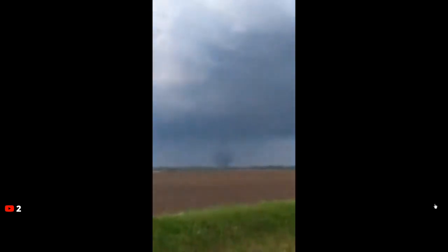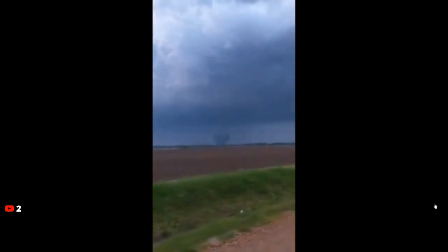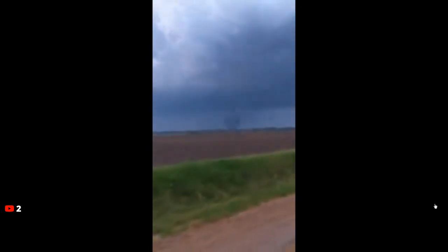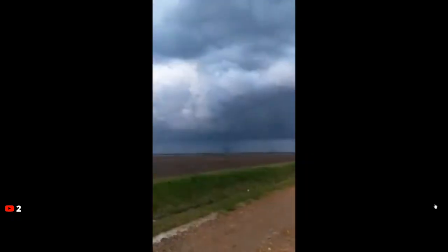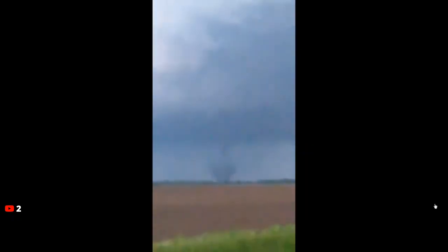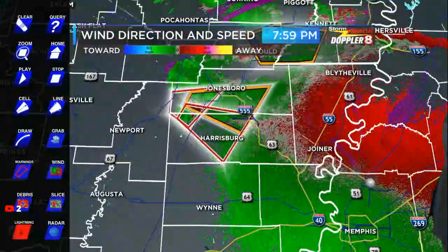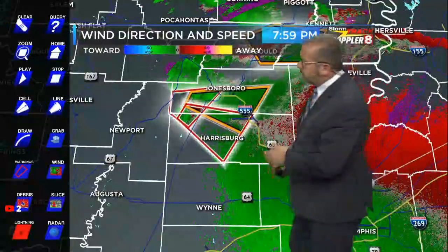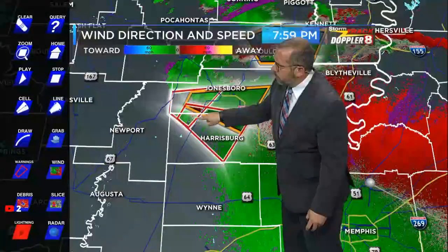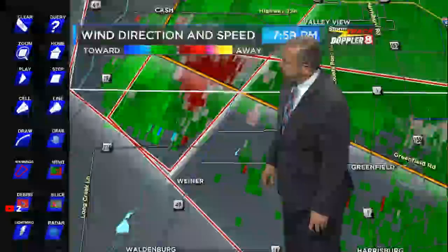It's on the ground. The funnel is not all the way to the ground, so it's not condensated all the way to the ground, but it has got a dust plume under it. It is on the ground. After this video, if you want to go to my Twitter, you can get a little bit closer look at it. So take this seriously. If you live in between Wiener and the Gibson curve, where 49 curves back towards Valley View, that's where we're watching very, very closely for that tornado that possibly could still be on the ground.